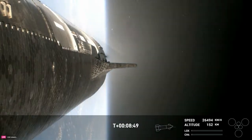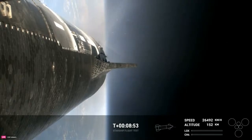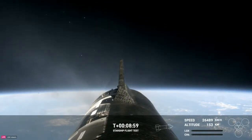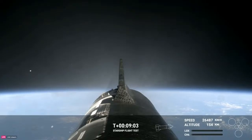Ship FDS is saved. What an incredible... Nominal orbit insertion. Oh, there's great news there. The callout we were hoping to hear. Amazing views once again from Starship. We have our second Starship in space.